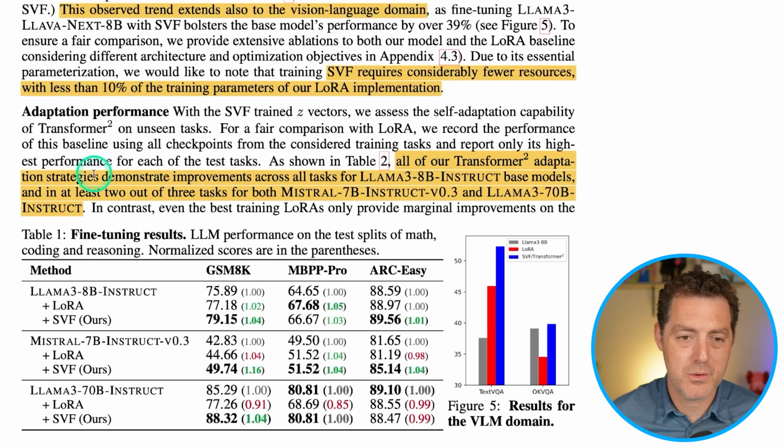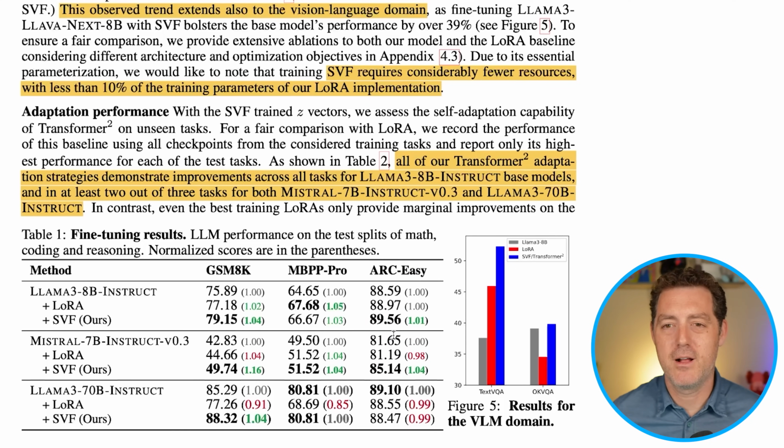So all of our Transformer Squared adaptation strategies show improvement across Llama 3 8B Instruct and at least 2 out of the 3 tasks for Mistral 7B Instruct and Llama 3 70B Instruct. So this isn't model specific. And so we're seeing a lot of those results right here. These are the 3 different base models. Then we have the LoRa implementation, and we have the SVF implementation, which is the basis for this paper. And as we can see in bold, for GSM-8K, it performs better across the board. For MBPP Pro, it performs better in 2 out of the 3, and same for Arc Easy, 2 out of the 3. So really good. But remember, the key is it performs better, but much more efficient.